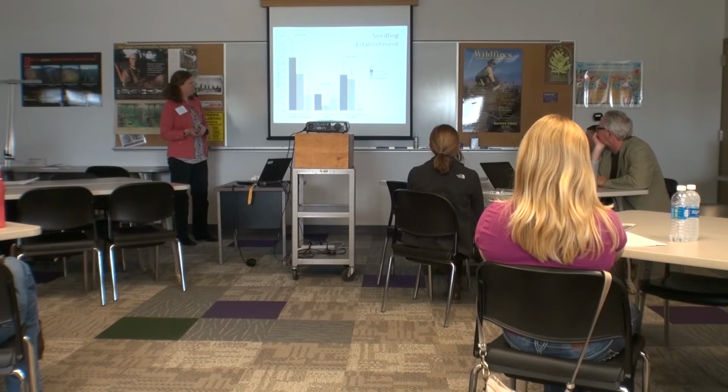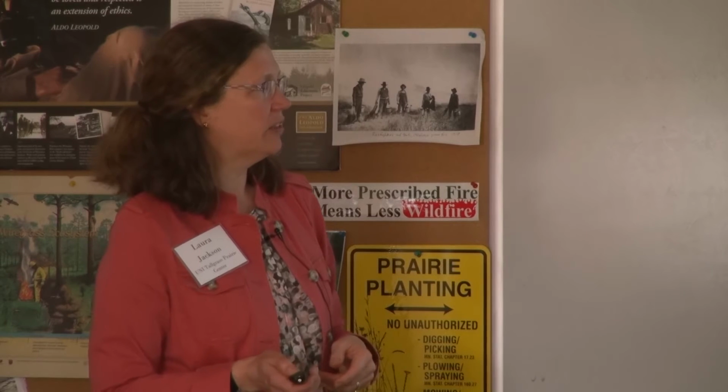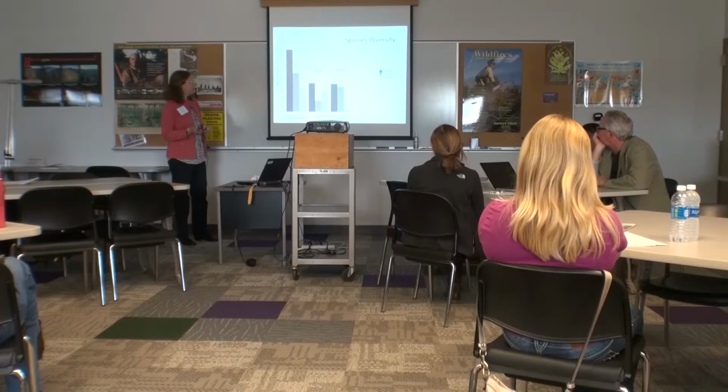For total seed, is that weed seeds and oats and everything, or is this just prairie? This is just prairie. Okay. Yeah. We have data on the weeds and the oats as well, and I will show a little bit of the weed data later on. The weed data basically wasn't different in the 3.